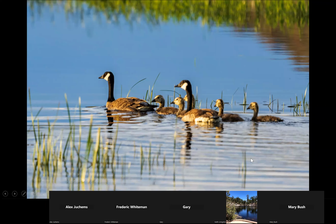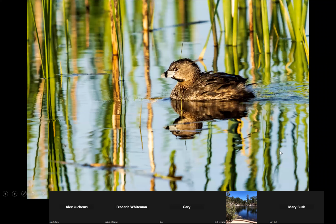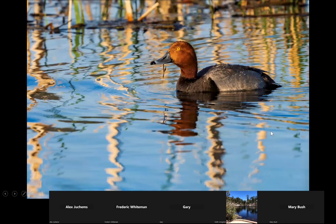Okay, so some more stuff that's in that lake. Redhead.